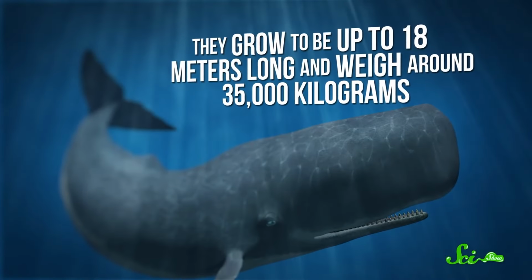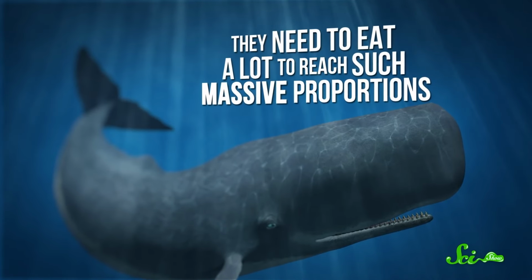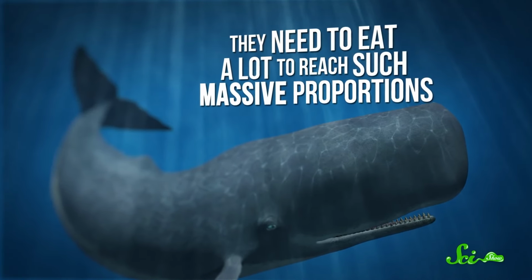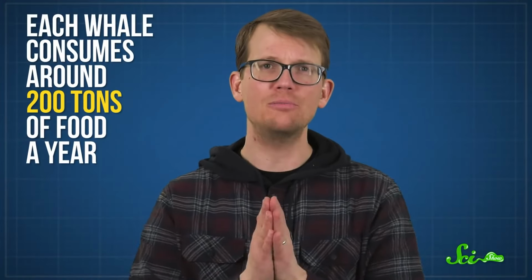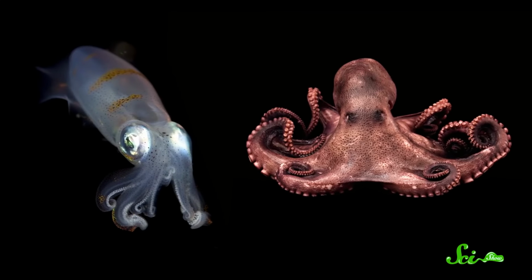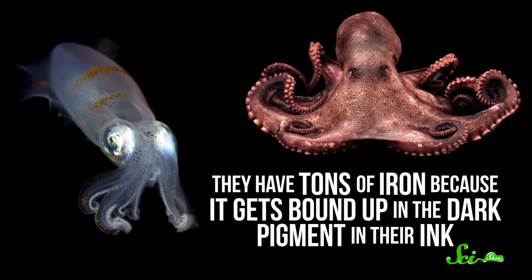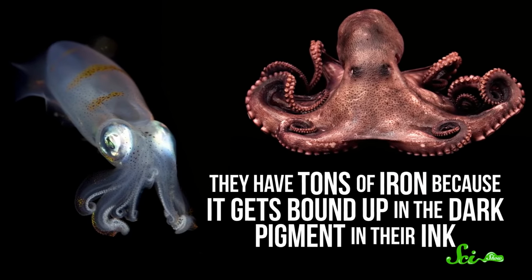They grow to be up to 18 meters long and weigh around 35,000 kilograms. And no surprise here, they'd need to eat a lot to reach such massive proportions. Each whale consumes around 200 tons of food a year. Yes, I said each whale. Luckily, they are excellent divers, so they can feast on the buffet of creatures like squid and octopus that live thousands of meters down. These yummy critters are full of nutrients, including iron, something not always easy to come by in the ocean. They have tons of it because it gets bound up in the dark pigment in their ink. And I promise, that's not just a fun fact, it will become important in a moment.